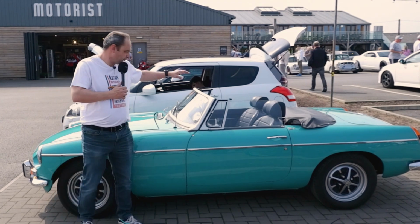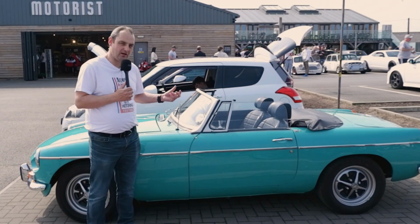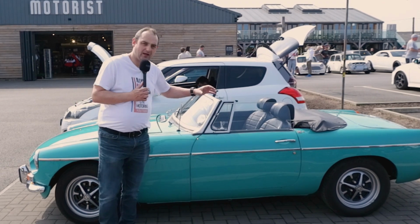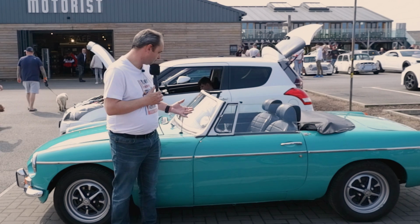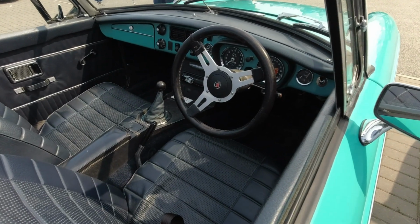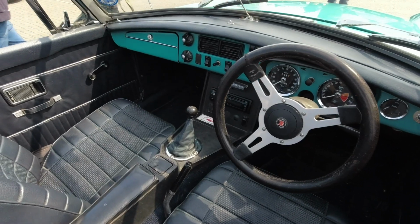As I say, this is the Roadster version. The Roadsters actually came out first, and then the GT coupe bodied version followed a little bit later on, so those cars had a slightly taller windscreen as well. This particular car, the dashboard has actually been colour-coded to the car as well, which I think is a really nice touch.